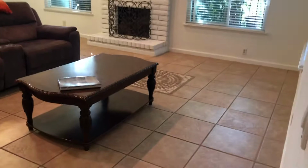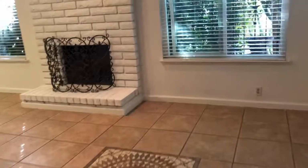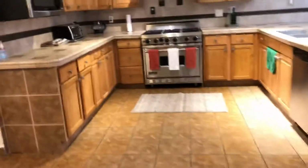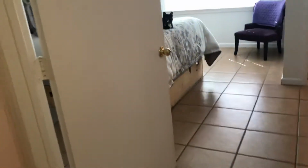So we walk straight into the informal living area here. So all the windows are new. Dining area there, which leads through to the kitchen. And we've got a Viking stove. Another large dining area there. This was the conversion of the garage, and it's permitted.